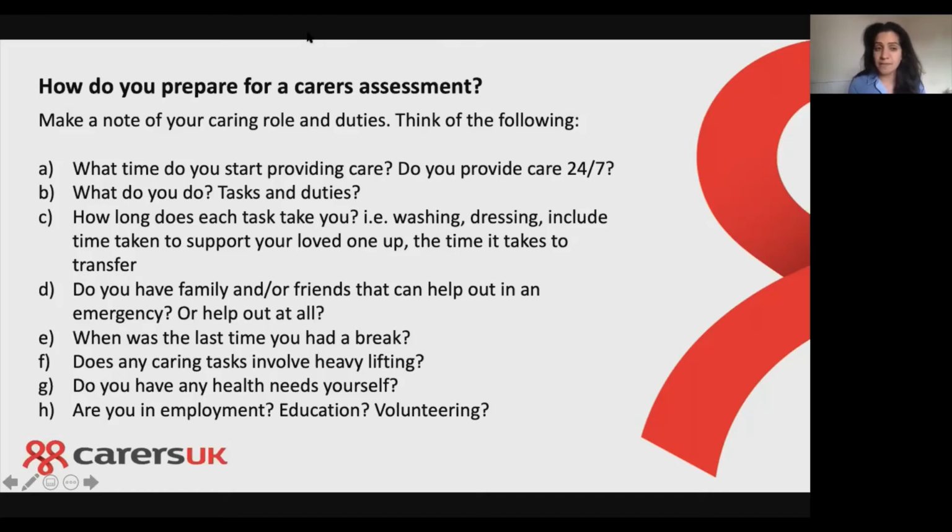You're going to have to explain to them what exactly you do, your tasks and duties, how long each task takes you, like washing, dressing, including the time that it takes to support your loved one. How long does it take to do the transfer, like if the person is bedbound, how long does it take you to get them up, to transfer them to the bathroom or to transfer them to the chair? Time it so that you can be as precise as possible.